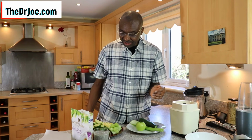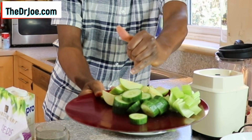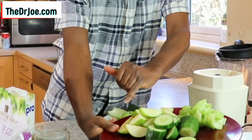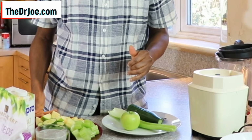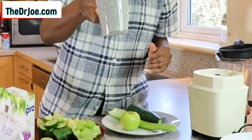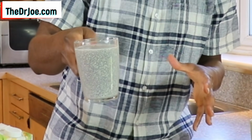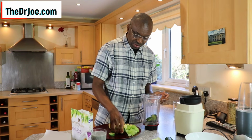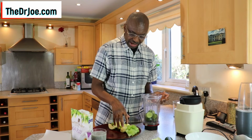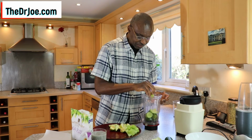So all 3 are here, okay? I've got the celery there, I've got the cucumber there, and I've got the apples there already chopped, okay? Everything is all sliced and diced. And of course, we have our chia seeds here, ready to go once we've made the smoothie. So we're just going to add our cucumber into our smoothie jar. Okay, next, let's have the apples in.